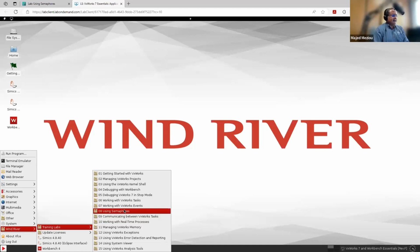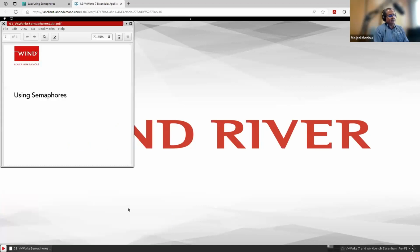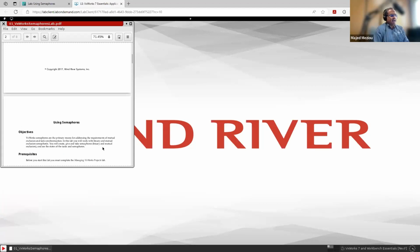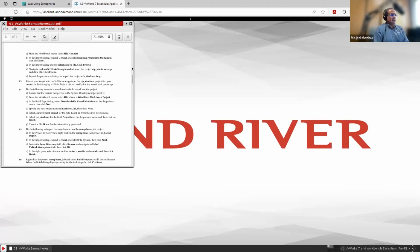and the lab of the semaphore chapter is called Using Semaphores Lab. Okay, so I can do the instructions step by step using Workbench, and the lab is based on the VxWorks Simulator, by the way. Okay, so this is how it works, I mean, to practice, to do the labs available for the online courses.